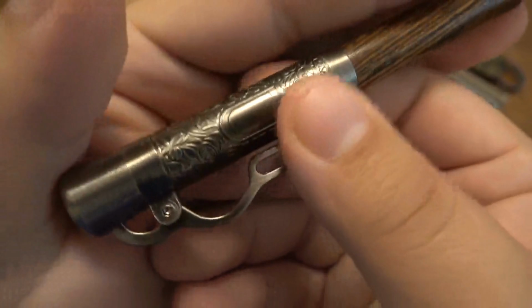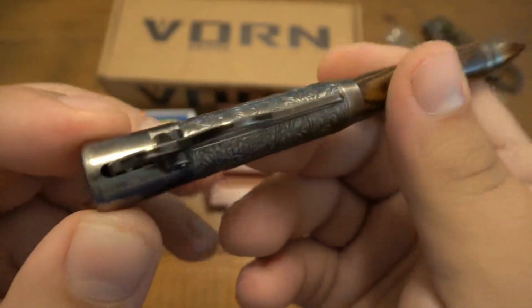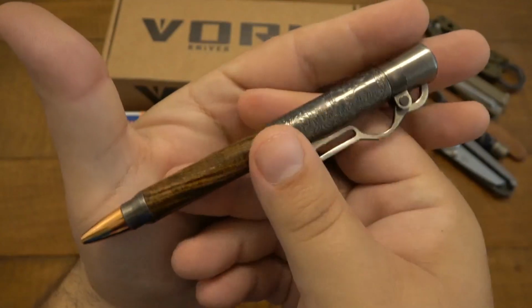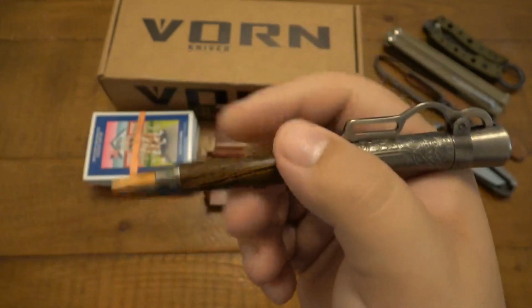All right, if we rotate this around, there's some scroll work on there. It's just really, really nice. So that was extremely thoughtful as well. I do have a pen collection, and this is going right in it. But this one's actually going to hang out on my desk for a little while. I want to use this for maybe a week or two, just to get more familiar with it.